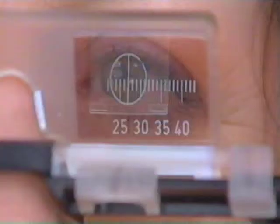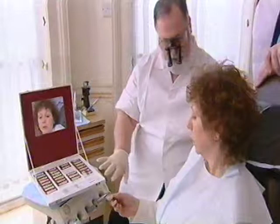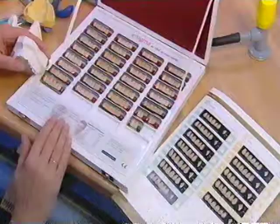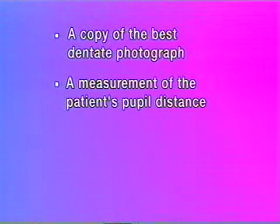Dr. Besford likes to set his own teeth at the chairside, using photographs and input from the patient. Most clinicians prefer to leave this stage to the technician. Ruth always encourages them to supply her with as much information as possible. Specifically, a copy of the best dentate photograph, a measurement of the patient's pupil distance, Alma gauge readings, and tooth shades for incisors and canines.